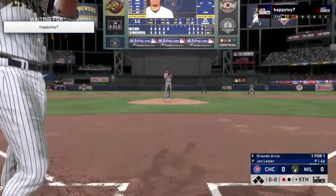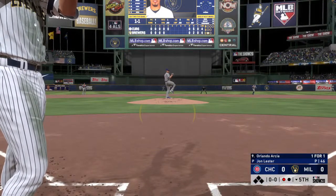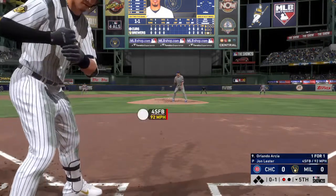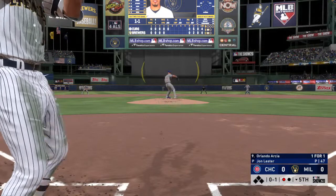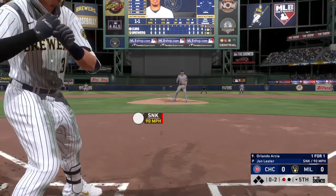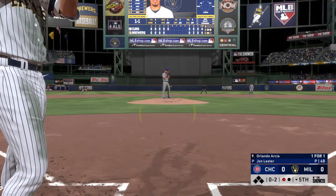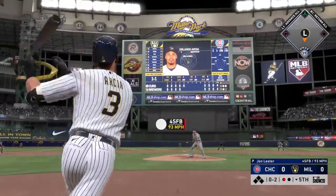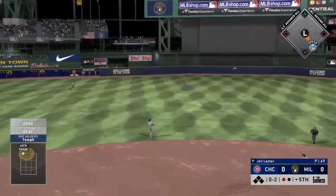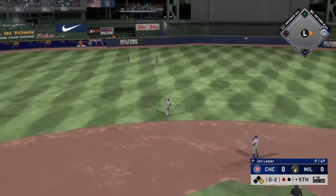Now in the box, Orlando Arcia. He'll try to follow up the double in his last at-bat with another big hit right here. And he gets ahead here with the fastball. Strike one. One out, nobody on. That's in there, and he's deep in the hole now. 0-2. Man, this guy's really pitched well so far, attacking the strike zone, and he's really kept these hitters off balance. And that's in there, base hit.